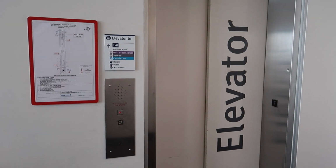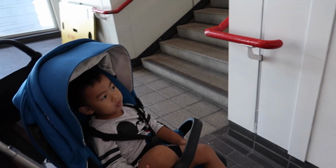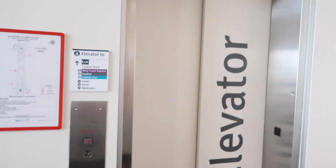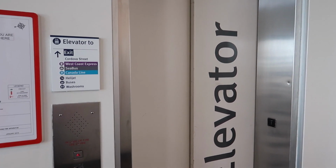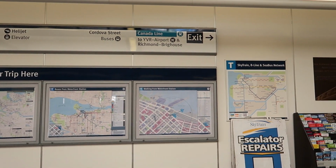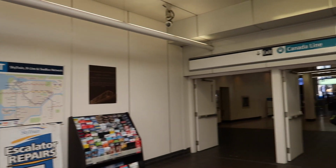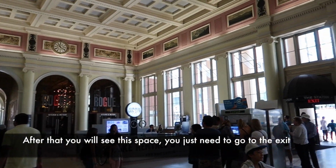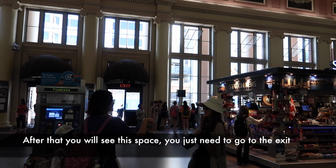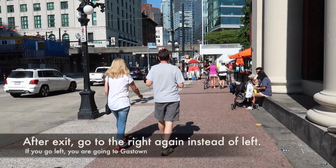The other exit is on the other side, and it has an elevator. So if you bring a full stroller, you have to go there, and you have to walk a little bit further, about 5 more minutes compared to the other exit. It's fine if the weather is nice, but if it is raining or drizzling, it's gonna be a little bit challenging. And again, if you don't have a full stroller, just go to the other exit, which is much closer to Canada Place.